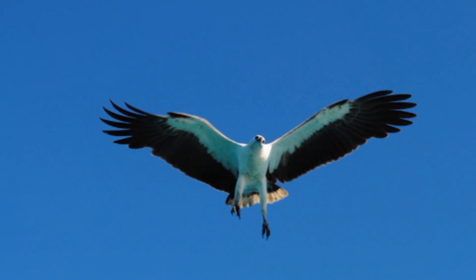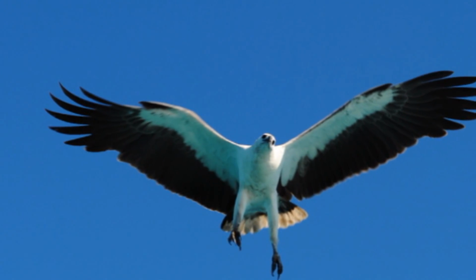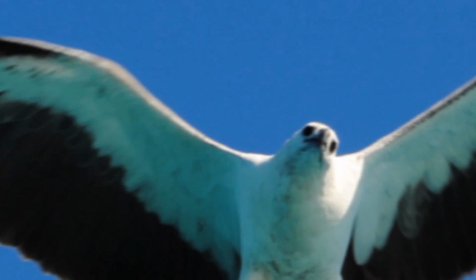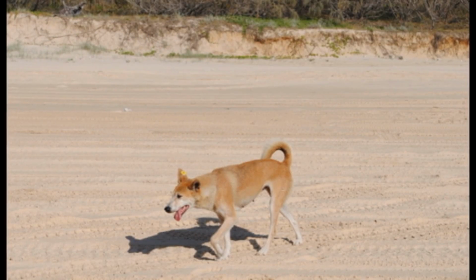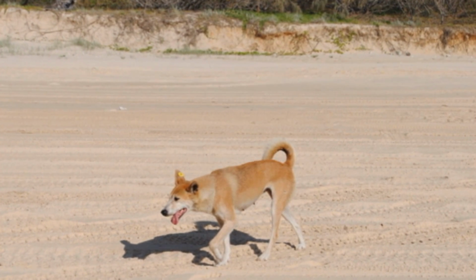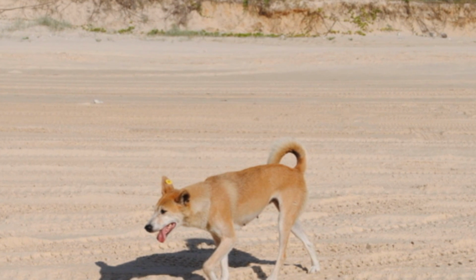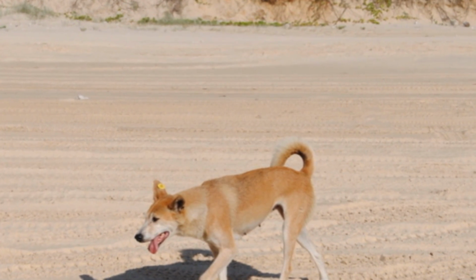Fraser Island, being a national park, is abundant with wildlife. We saw this eagle on the way up, heading up to Sandy Cape, and the dingoes on Fraser are amongst the purest breed in Australia. Because they've been on an island, there's been no influence from other animals or crossbreeding at all.